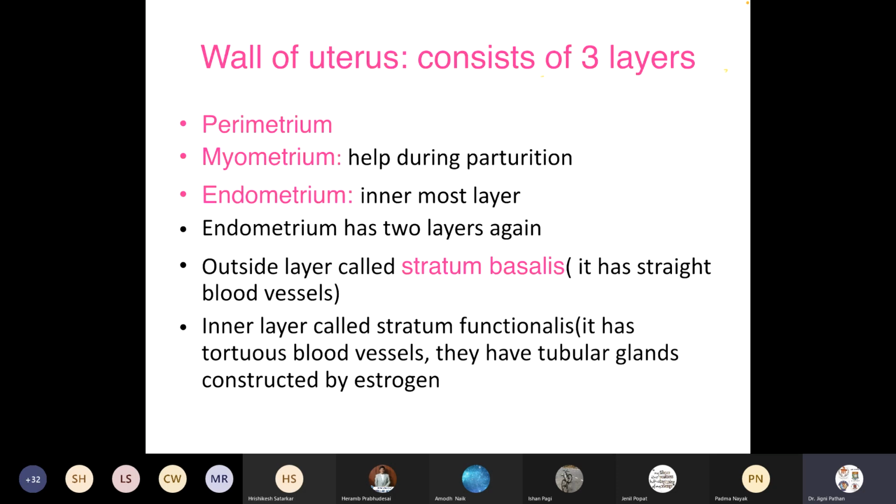Endometrium is the innermost layer of the uterus. During the menstrual cycle, which layer breaks off? In girls, during the menstrual cycle, which layer breaks off?